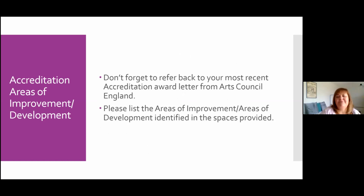Welcome back. We're nearly at the end now of the health check, but just some final areas at the end. Just to remind ourselves about accreditation, there is a section within the organisational health check about areas of improvement or development. So don't forget to refer back to your most recent accreditation award letter at this point.